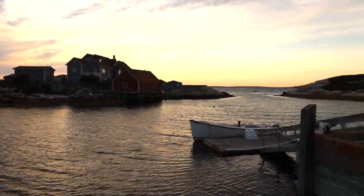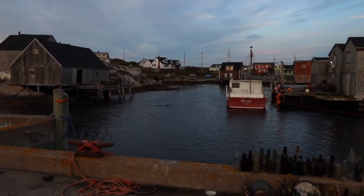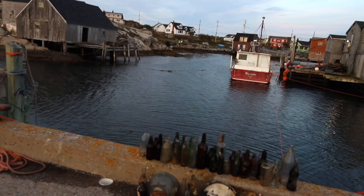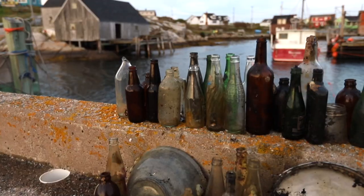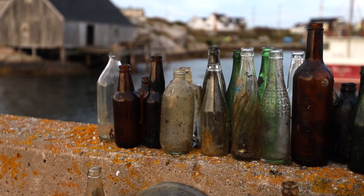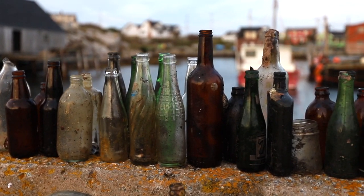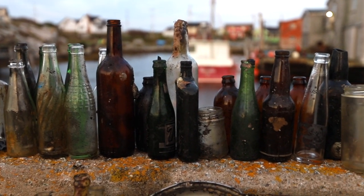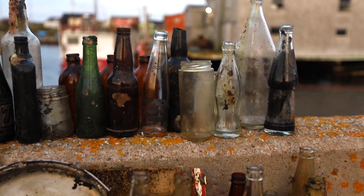What's up guys, we're out of the water. It was an awesome night out there. It was warmer than I expected, and I found quite a few bottles. I'm pretty excited about these finds tonight. There's a lot of beer bottles and pop bottles, some Nesbitt soda, a 7-Up bottle. There were some bigger bottles over here, Coke bottles.